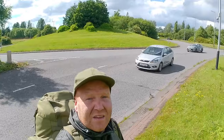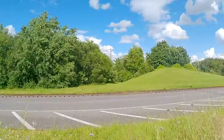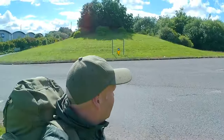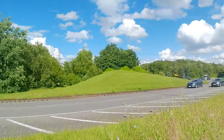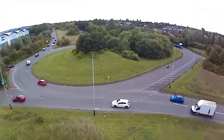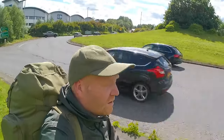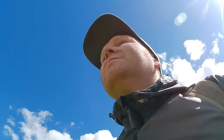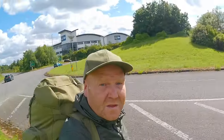Well, there it is, guys. There's the roundabout we're going to be stopping on. Now all we've got to do is try and get in there.